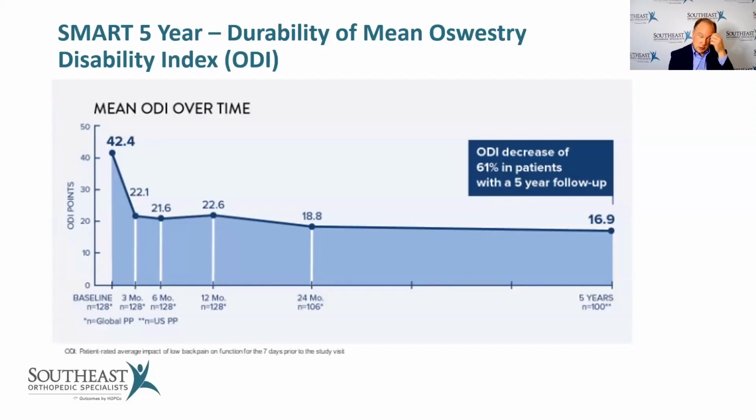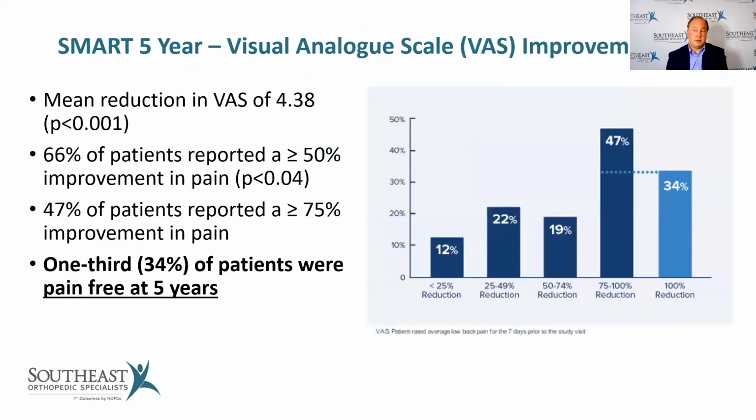So the decrease in disability lasted for 5 years. The amount of improvement that people saw in the VAS score, this visual analog score, lasted out to 5 years. There are a lot of percentages on this slide, but at least 2/3 of people thought they were more than 50% better, and 1/3 thought they were completely pain-free.